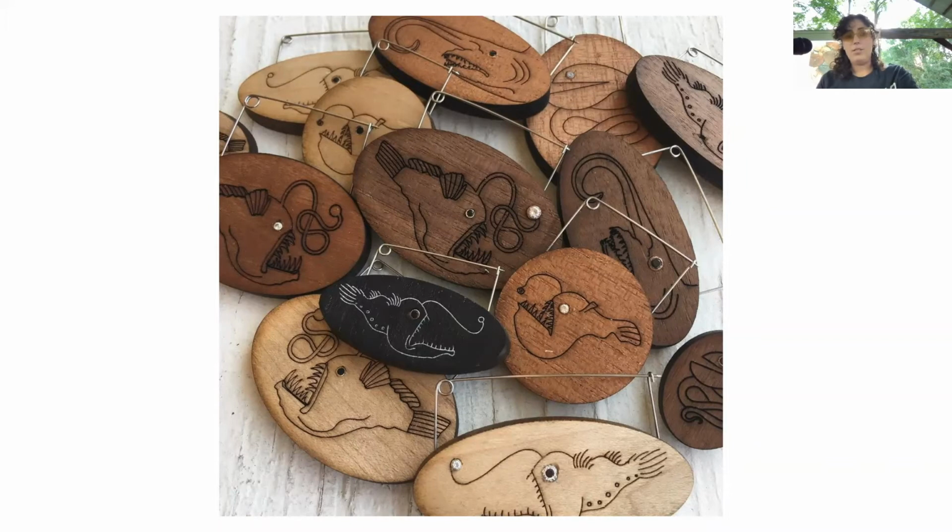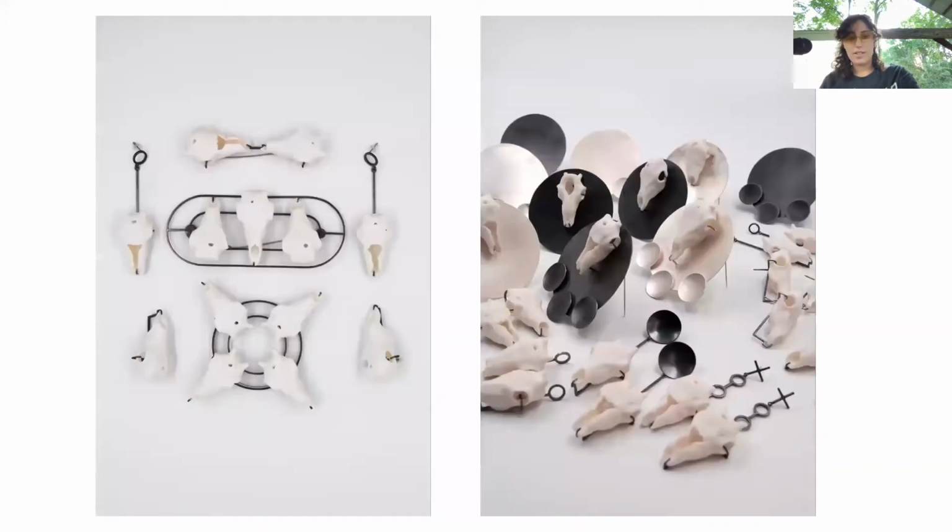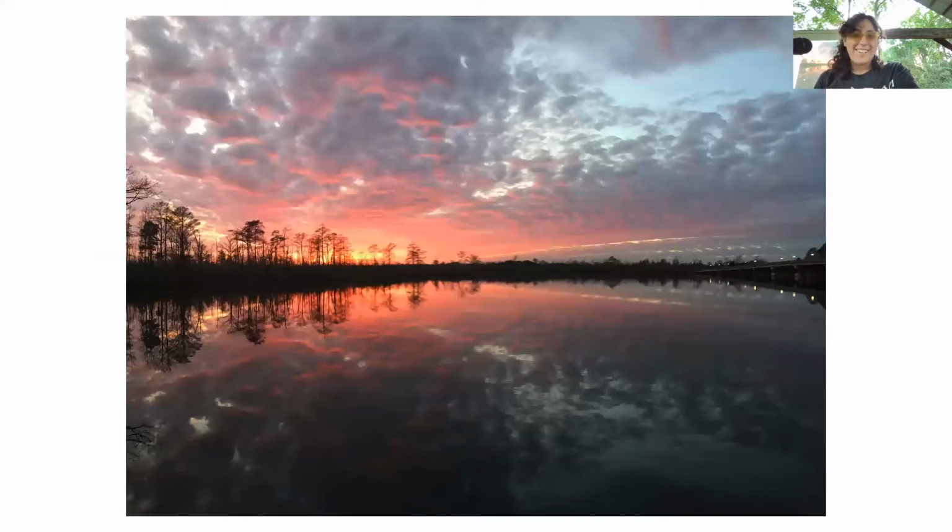So here's some little anglerfish brooches that I made. I did some commissions while I was there for this Norwegian artist. I made a bunch of these. They're little porcelain slip cast reindeer heads that I put on all these metal bits. So that was really fun. And a nature pic. We had beautiful sunsets there as evidenced.